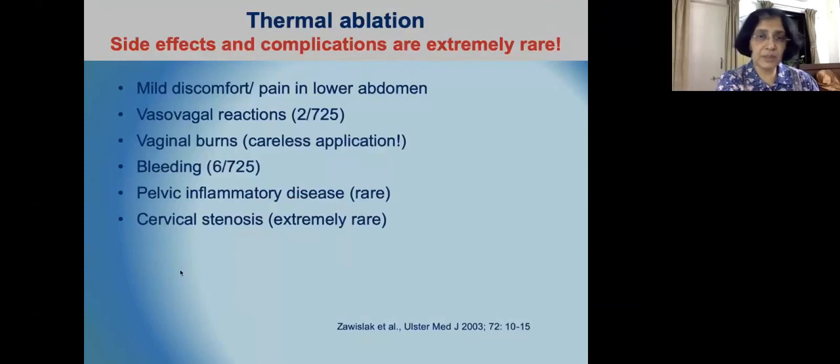Vaginal burns can only occur if you are careless, if the vaginal walls are lax and coming in between the probe. Then you can use a condom, cut it on the closed end, and put that condom on the speculum, and then insert the speculum so that the vaginal walls do not fall in your vision.